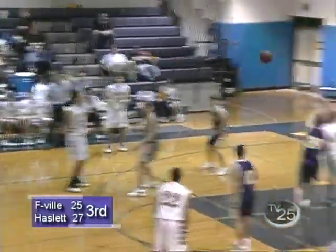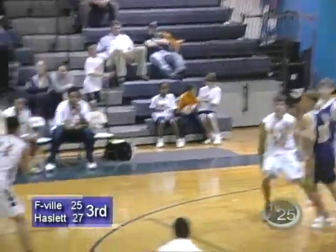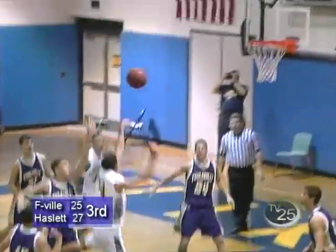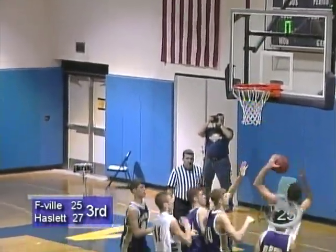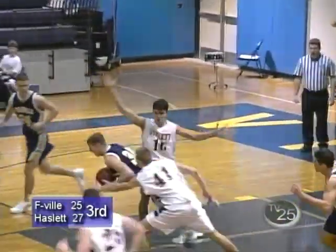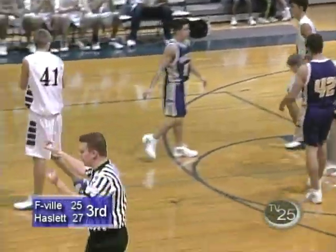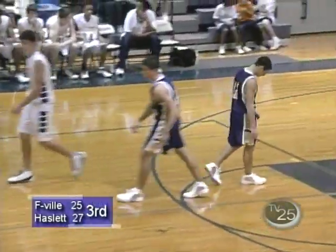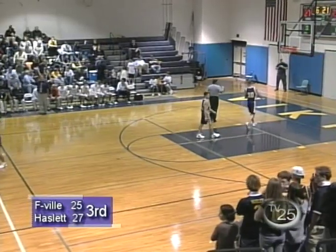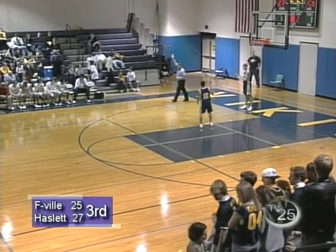Drzwicki inside and to Hissong. Hissong can't handle it. Kicks it out to Drzwicki. Drzwicki dribbles, drives, up and misses. Gets his own rebound, kicks it back out, blocked, and it's going to come out to Fowlerville. And it looks like we're going to get a foul here on number 10, Benjamin Conroy. That will be the team's first of the half. It'll be Conroy's first as well.